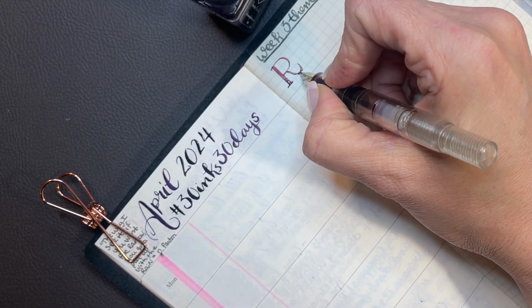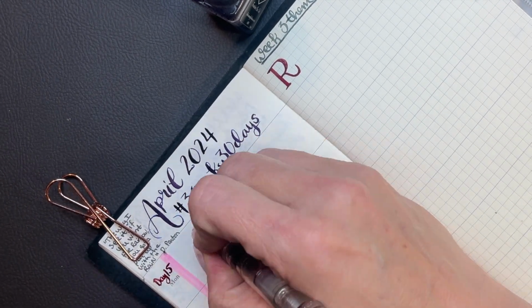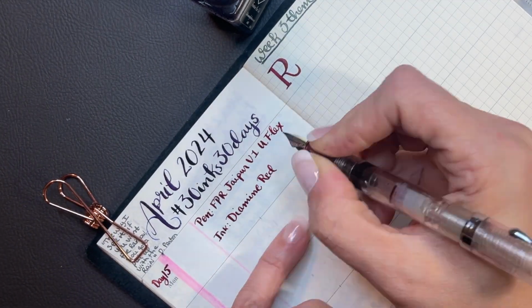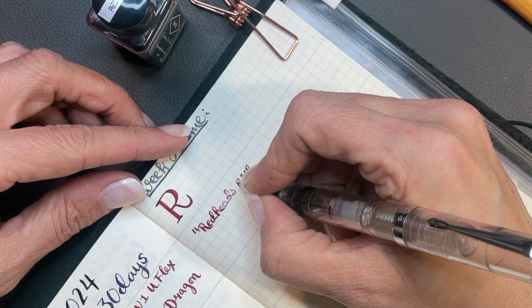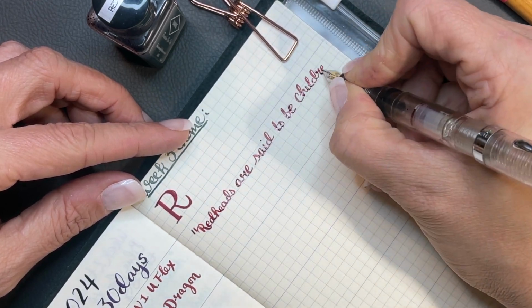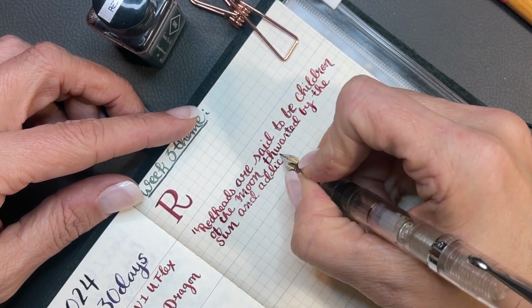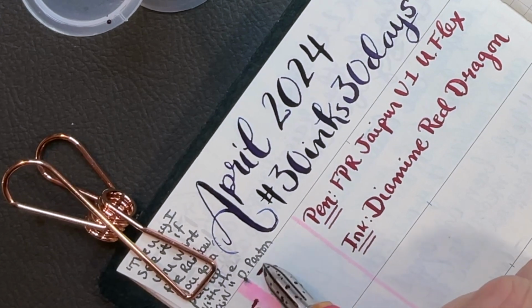I was really happy with how this R turned out. Once in a while, you'll do a letter that just works, and this R worked for me, but I did not do quite as good of a job on the rest of the letters for the week. But we're looking at the R now. Let's just stick with this R for right now. This is yet another Tom Robbins quote from my favorite book, Still Life with Woodpecker.